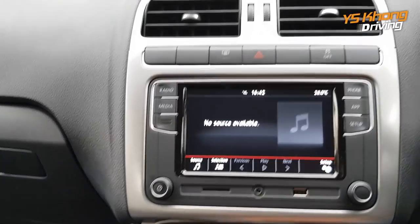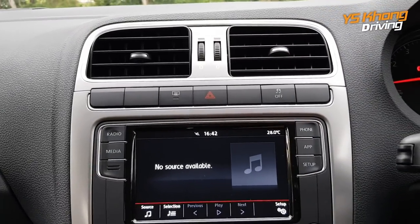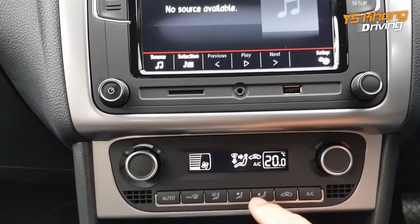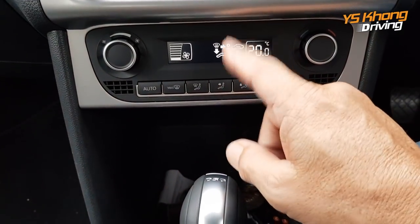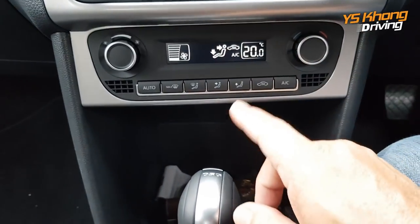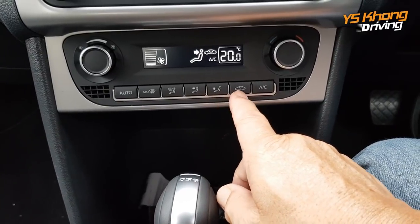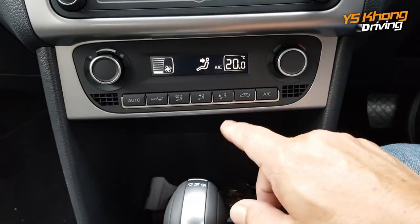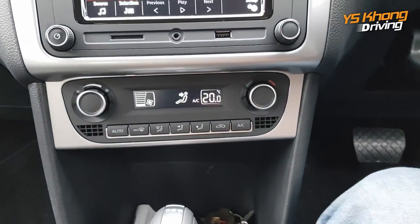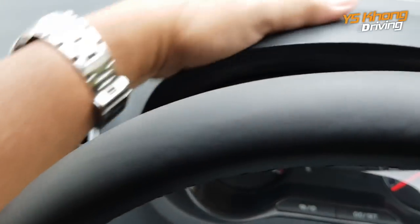And then this is to have the aircon come out through the vents in front, and also aircon come out through the vents on the bottom. So you can see here, front and bottom. Okay, I'm going to turn off the defrost so there's no air coming at the top. And then you have, what is this? Only the front. Okay, then you have the close the ventilator, and of course this is aircon off and on. Pretty nice and simple.